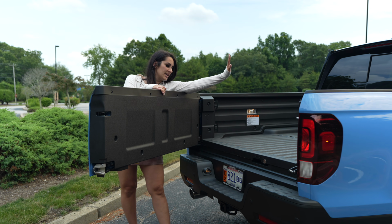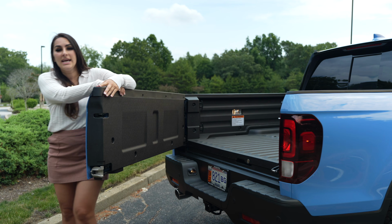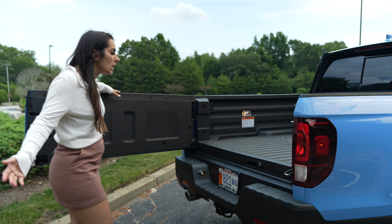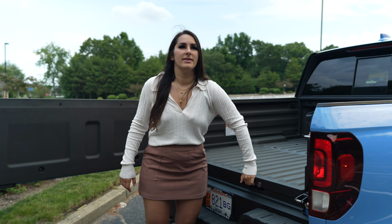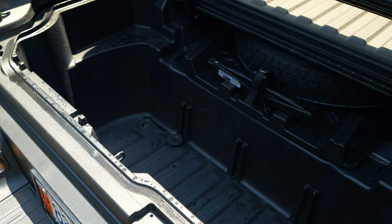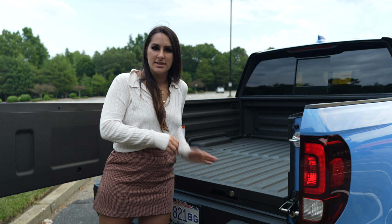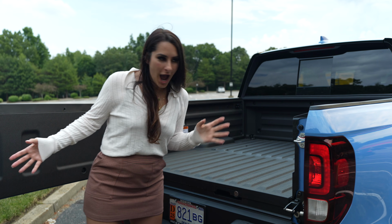And then it has this steel reinforced composite. You also have the power sliding window. Another cool feature is your in-bed trunk. You just open it up and then you have an additional over 7 cubic feet of storage space in there. And the cool thing is it has a drain plug, so you can even just put ice and have a tailgate party. So cool.